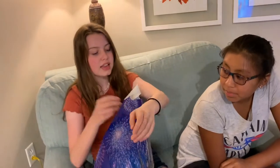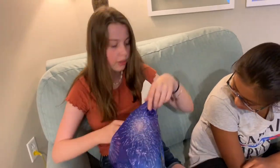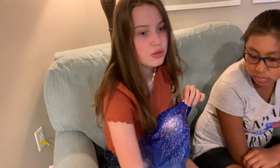And then we got these Alex and Ani bracelets. We got two of them. I don't know if they're in here, but mine looks like this. And I think they were like $16.99. Which is better than the usual price.